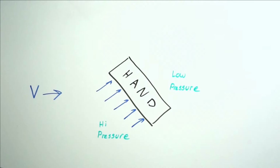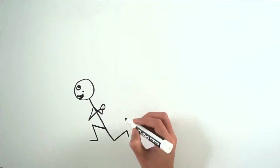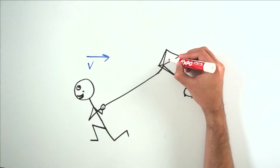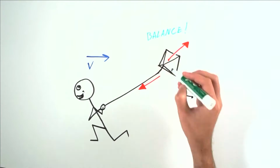When you hold your hand at an angle outside of a moving car, air is being rammed into the bottom of your hand, pushing it upward and backward. The same idea applies to a kite. If you hold a kite up at an angle and run into the wind, the air will be pushing the kite upward and backward. But since you are holding the kite with a string, you are counteracting the force of the wind, and so the kite is happily enjoying a balance of forces.